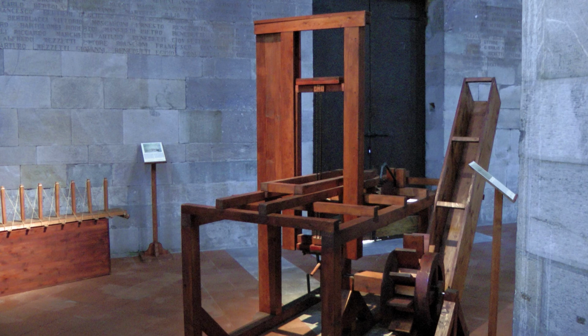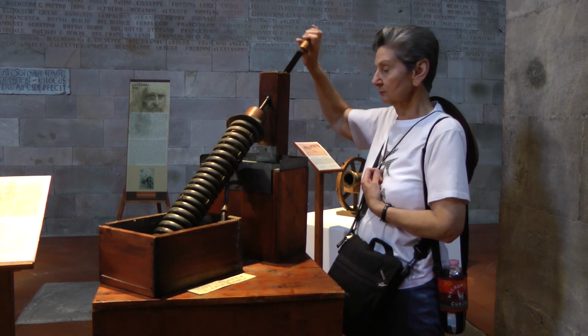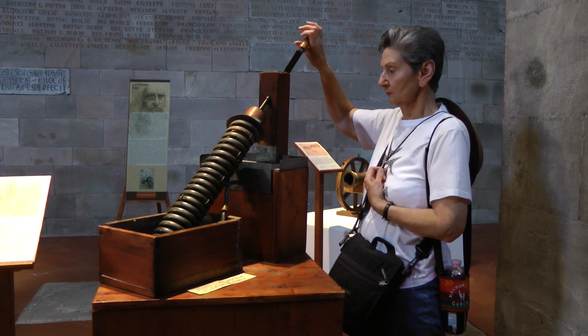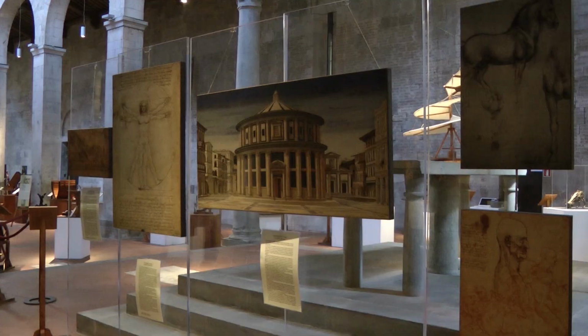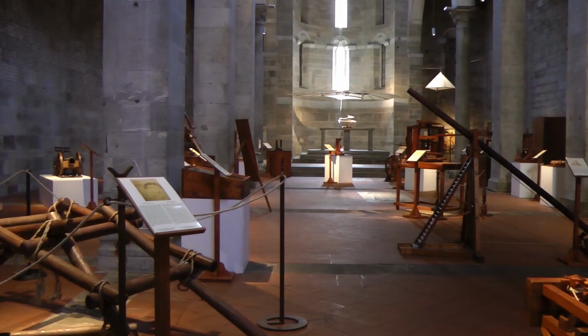Hydraulic equipment like this hydraulically powered saw, and a water pump that Rita also could demonstrate. And of course, there were examples of some of his drawings and paintings. The surprise opportunity to review the work of this Tuscan genius was a wonderful way to end our Tuscan visit.